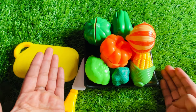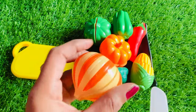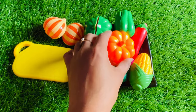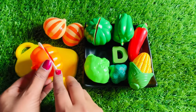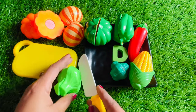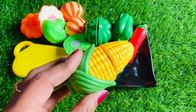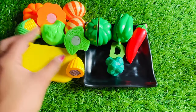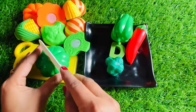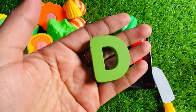Wow guys, now we have vegetables. It's very healthy. It's an onion. Cut with knife. It's a pumpkin. Wow, so yummy. It's a cabbage. Wow, it's a very tasty corn. Cut it. Capsicum. Wow, yummy, yummy. Oh, we got a letter D from here.